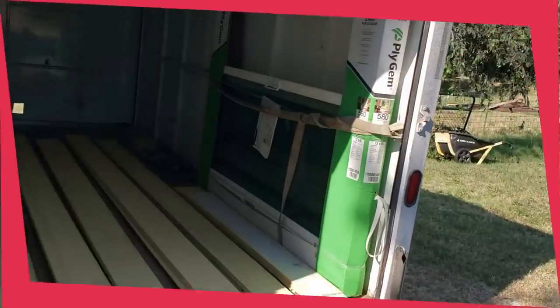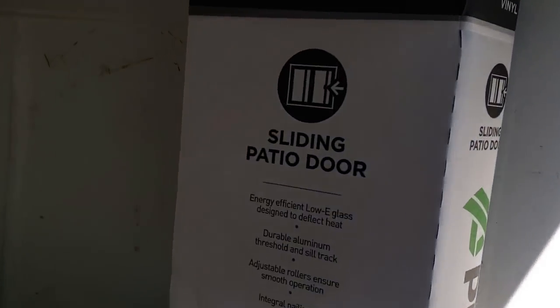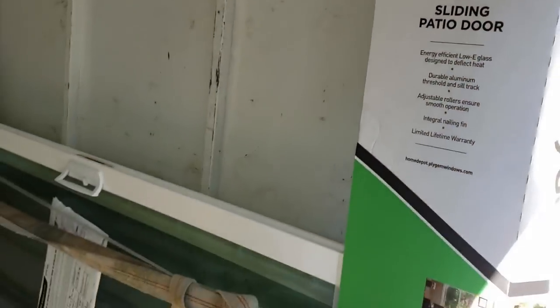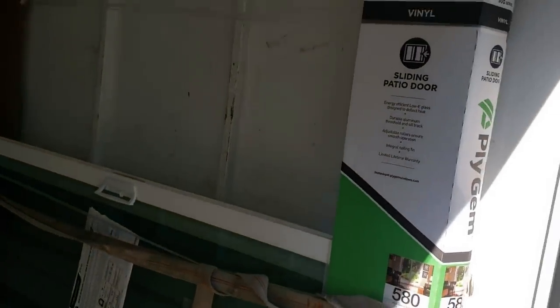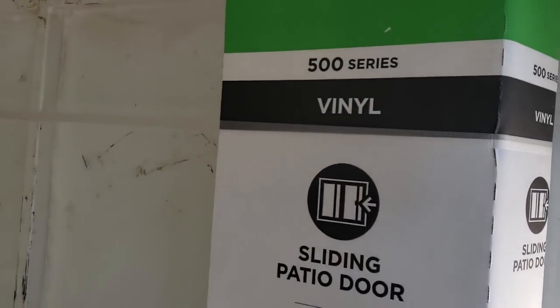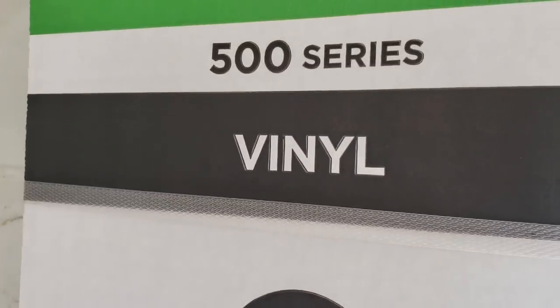Well, let me show you what else I wanted, she wanted, and we got. We bought another one of these vinyl Polygem sliding patio doors right here. Low E glass. I really like these. These are like UPVC, I guess, maybe. It just says vinyl, so it may not actually be UPVC. Let me show you where we're going to put this.